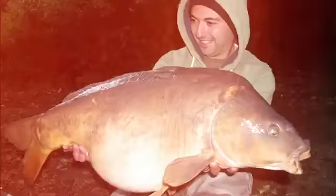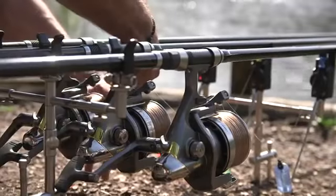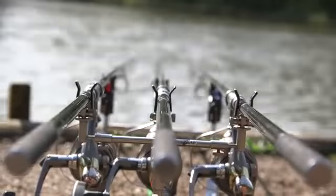Absolutely love carp fishing, love spending time outdoors. I like experimenting with different baits. I've got a lot of knowledge that I've picked up. I've got a lot of tips I'd like to share with other people. I'm really methodical when I'm fishing, patient and a bit of a perfectionist.